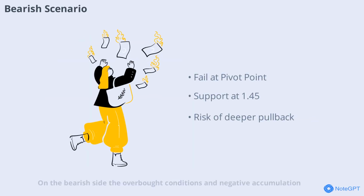On the bearish side, the overbought conditions and negative accumulation distribution values could trigger a pullback. If ERNA fails to break above the pivot point, the stock may retreat toward the support at 1.45. A sharper decline could even test the 52-week low at 1.09, especially if selling pressure intensifies.